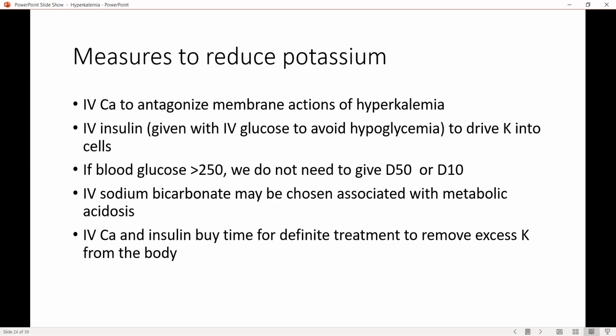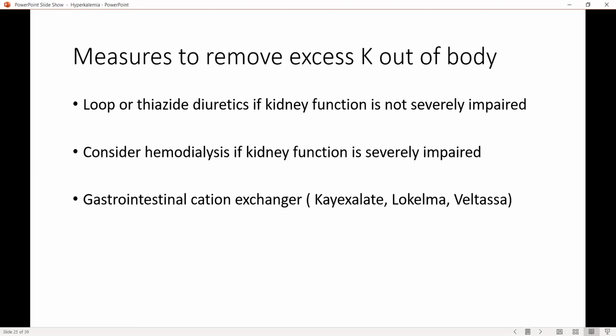Why do we use insulin? Because it drives potassium into the cells. It promotes the sodium-potassium ATPase, so more potassium goes into the cells. So we need insulin to drive potassium into the cells urgently. But these are the three main mechanisms you will learn a lot.